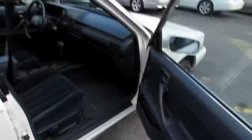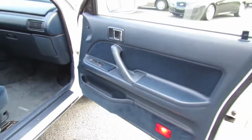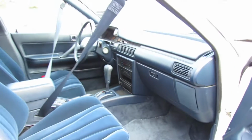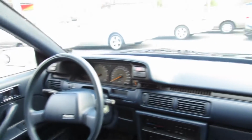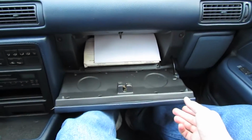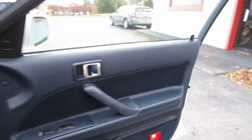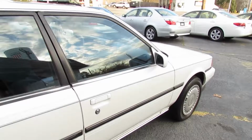You also have manual lumbar in the driver's seat. I think I failed to mention that earlier. Manual passenger seat. Good size glove box. All the books, records, service records. Really kept after. What a neat vehicle. Especially to find one in this good a shape. Definitely a nice vehicle for someone. And it's gonna take a quick drive.